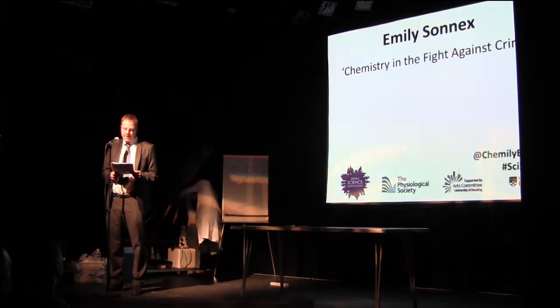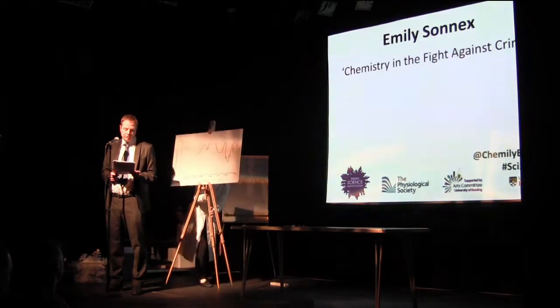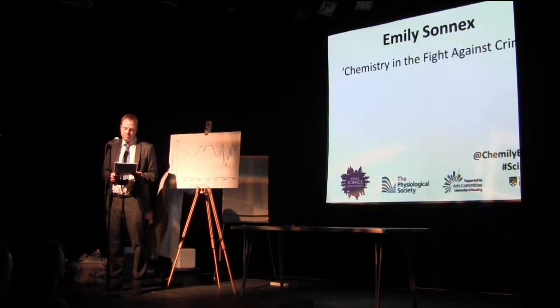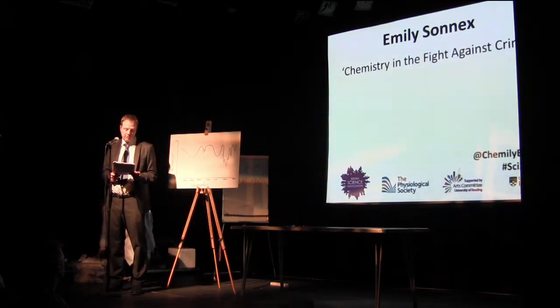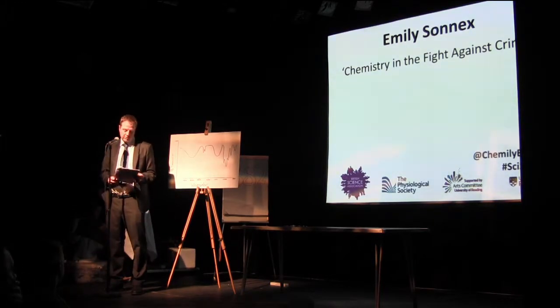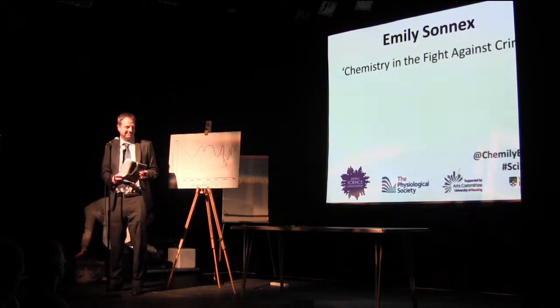Good quality forged banknotes can baffle forensic experts and pass by the eyes of shopkeepers. However, if we look closely at the chemical composition of forgeries, we can find vast differences which are invisible to the eye. Chemists have a wide range of techniques that can be used quickly and easily to spot these forgeries. Emily's slam will show you exactly how.